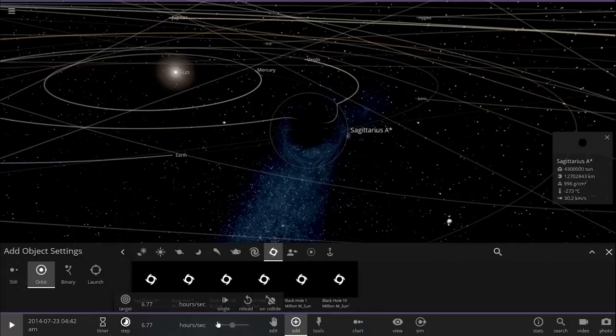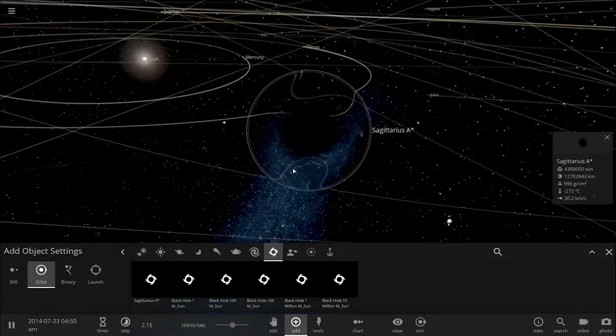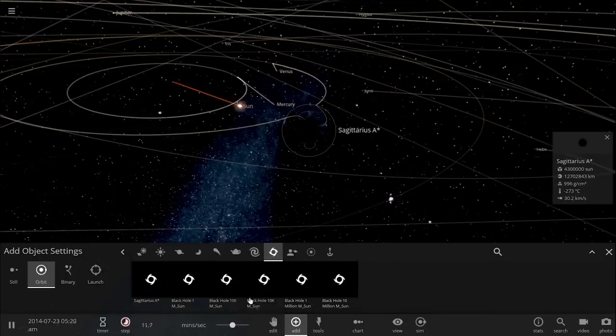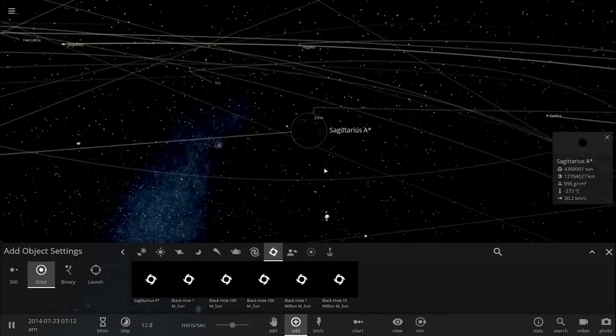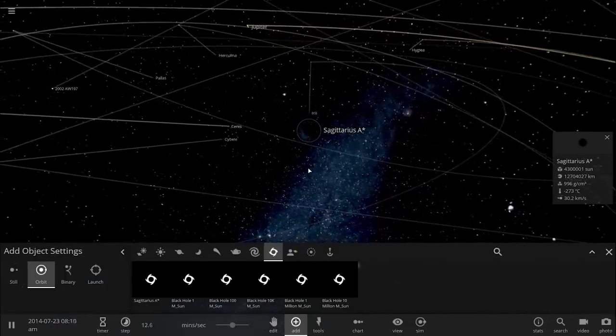and it's approximately 4.3 million masses of our own sun. And if I were to just let go of the pause button right now, things would pretty much fall apart pretty quickly. Earth is already absorbed by the black hole, the sun will not really last very long, and the rest of the planets will be absorbed and turned into energy that's going to be released into some other faraway galaxy, similar to a faraway quasar that we're talking about today.